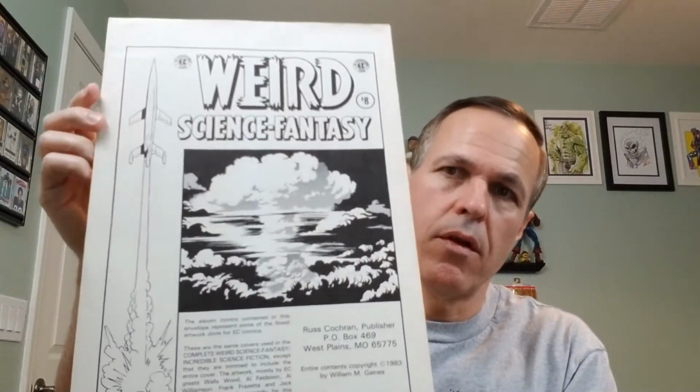So here is the envelope in which it came. And this was published in 1983. It says the 11 covers contained in this envelope represent some of the finest artwork for EC Comics. These are the same covers used in the completed Weird Science Fantasy / Incredible Science Fiction, except that they are trimmed to include the entire cover. The artwork, mostly by EC greats Wally Wood, Al Feldstein, Al Williamson, Frank Frazetta, and Jack Davis, was colored especially for this series by the original EC color artist, Miss Marie Severin.